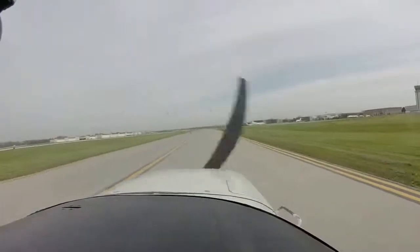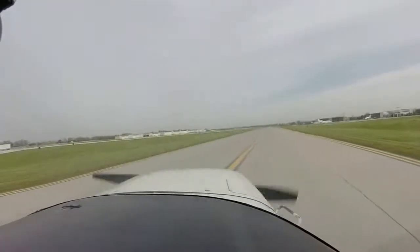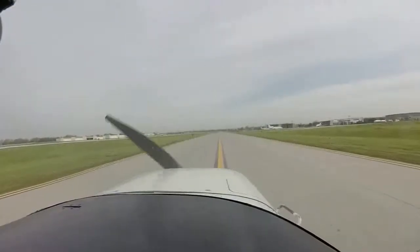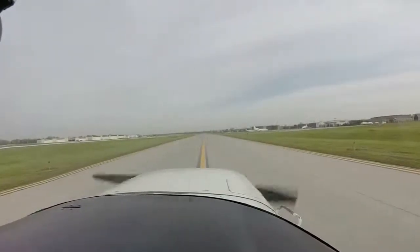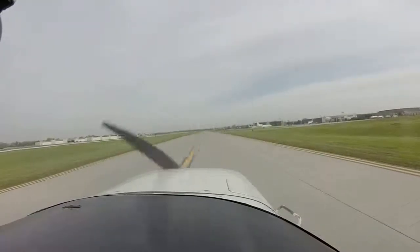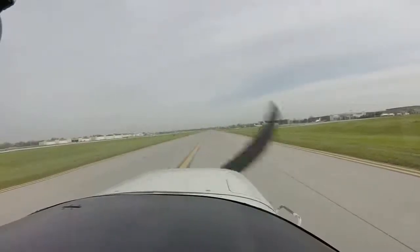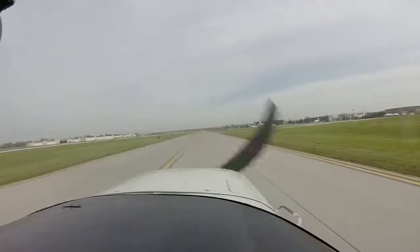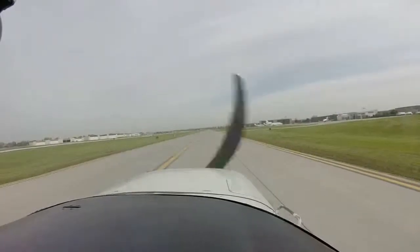Oops. This is your center line, right? This is where you should be taxiing, right here. Putting brakes on. No brakes. No brakes. Trying to get to the left.